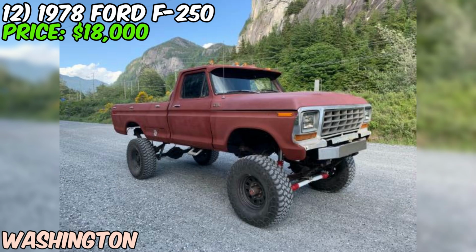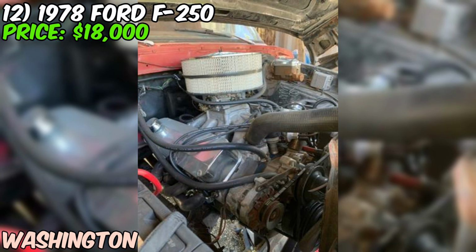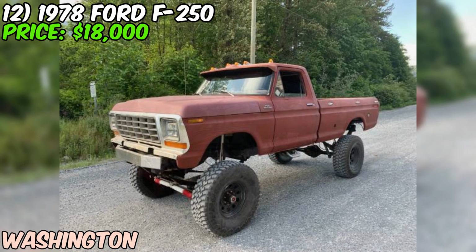12. Let me tell you about this beast of a 1978 Ford F-250 that's up for $18,000. This isn't your average 70s Ford. We're looking at a seriously modified rig with some impressive specs under the hood and underneath. Let's start with the power plant. It's rocking a rebuilt 460C big block that's been bored .060 over, topped with Edelbrock aluminum heads and a Torker high-rise intake. That's a serious performance setup.